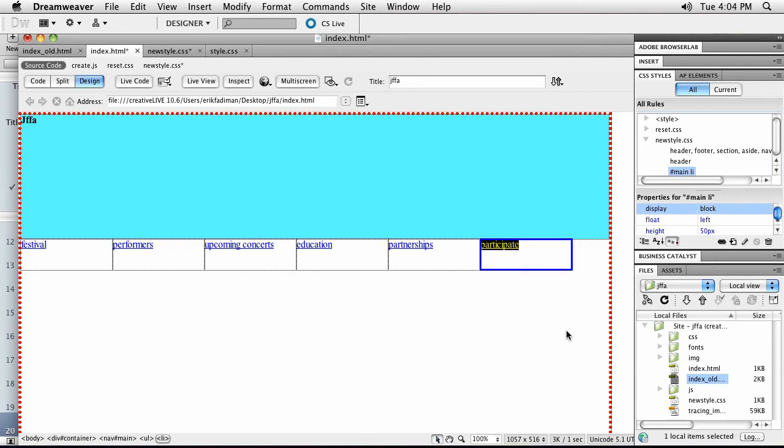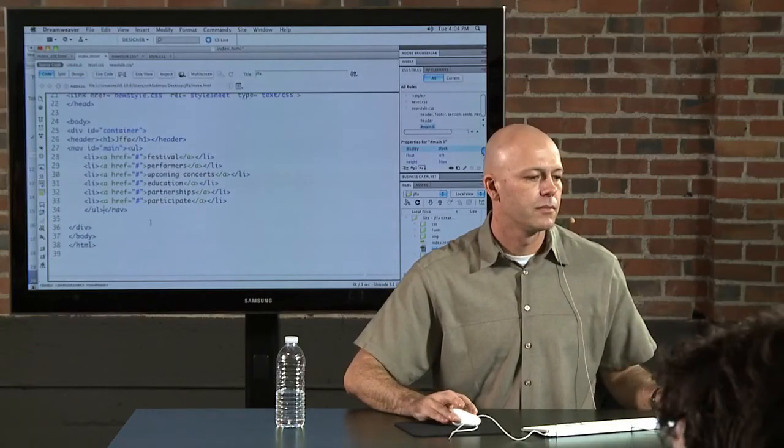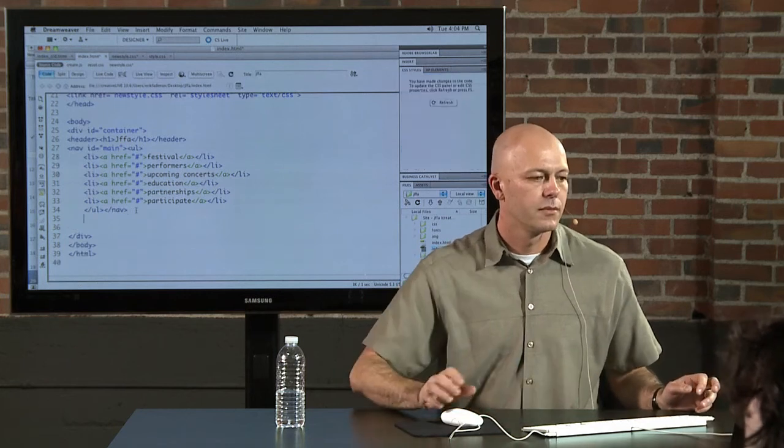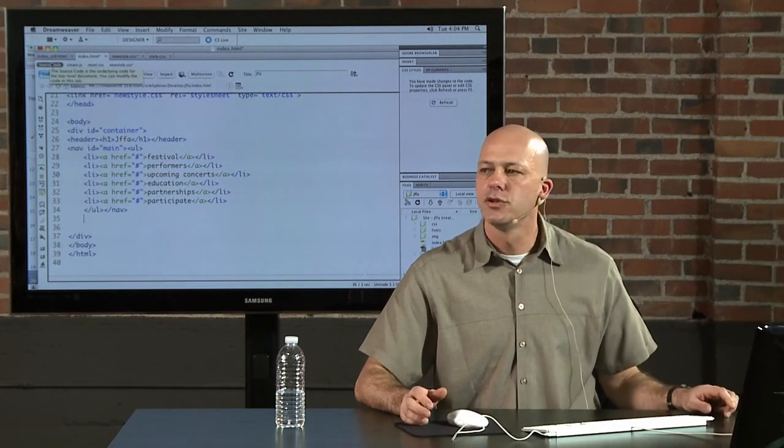Any questions from the internet so far? Not pertinent to this spot right now. Okay. Continuing. After that nav, I want to put another container to hold the bottom of the page.